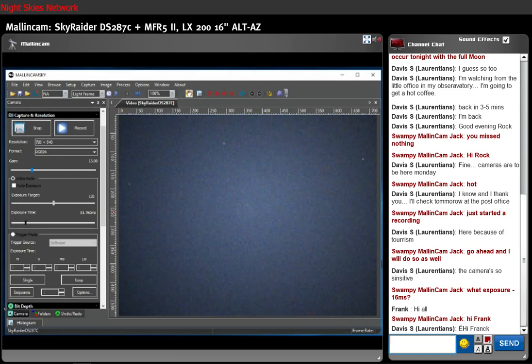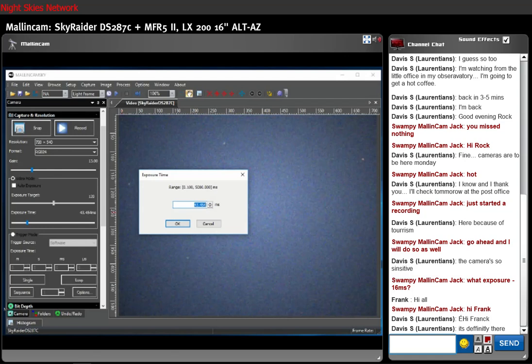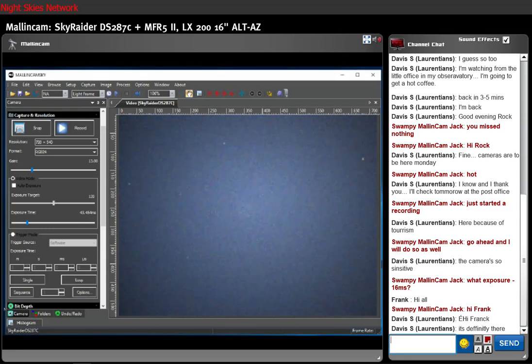Pretty neat. I have a funny feeling I may not get as much reduction as I had with the prototype, but we'll give it a try. I'm going to turn the exposure up to 43 milliseconds. Here's 43.454 milliseconds. I'd say that's not too bad at all. Blue sky still.